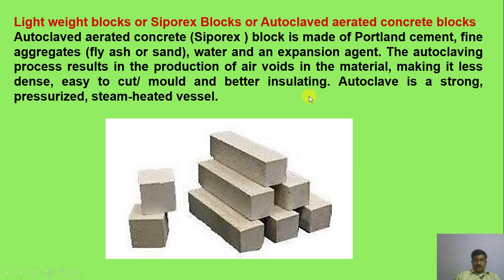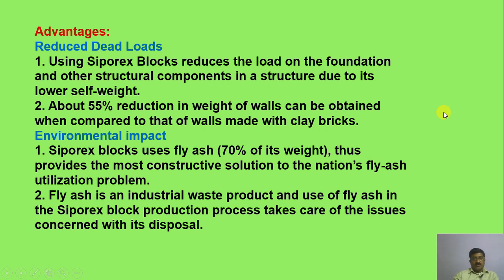Autoclave is a strong pressurized steam heated vessel. What are the advantages of these Siporex blocks? One thing is the reduced dead loads. Using Siporex blocks reduces the load on the foundation and other structural components in a structure due to its lower self weight. About 55% reduction in the weight of walls can be obtained when compared to that of walls made with clay bricks.